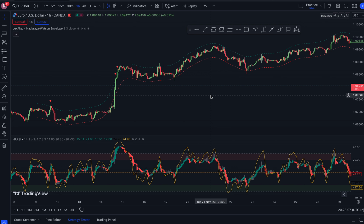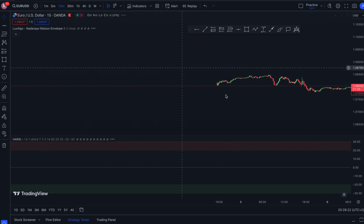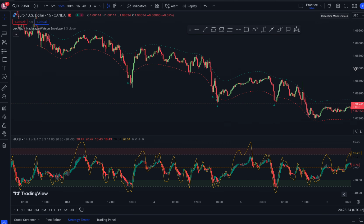Right? This strategy is very powerful. It works on the 1 minute time frame, 5 minute, 15 minute, 30 minute, and the 1 hour time frame. Those are the time frames that I recommend. However, the one that I use to trade this strategy is the 15 minute time frame, and it is very profitable. I'll just show you an example.